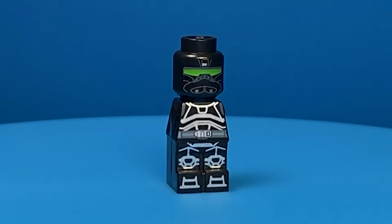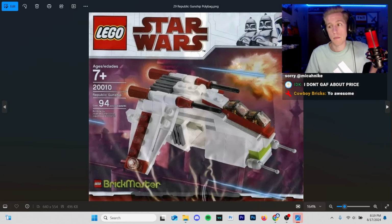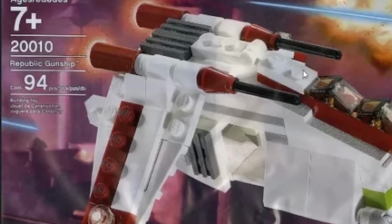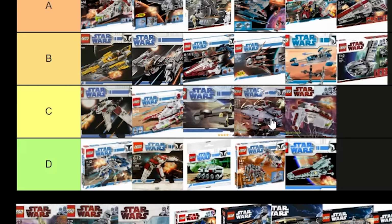The micro figures from my last video could actually go with this. That's actually pretty cool. Republic Gunship Polybag. Yet another Brickmaster exclusive for a Polybag build. This looks so freaking solid. I don't know if it's because they just jam-packed it full of pieces, so I'd probably also put this in C tier, right next to the ATTE.